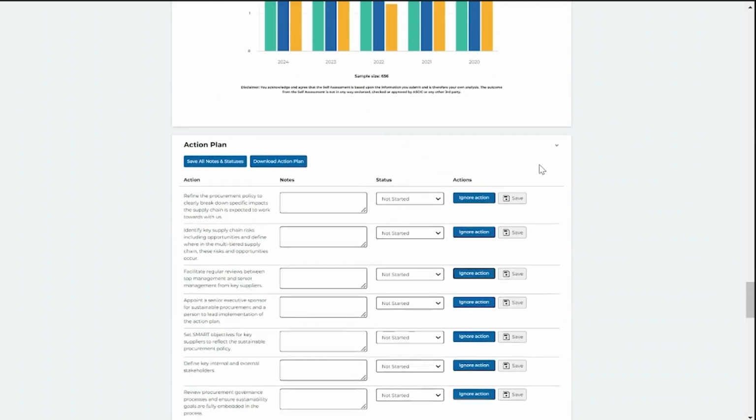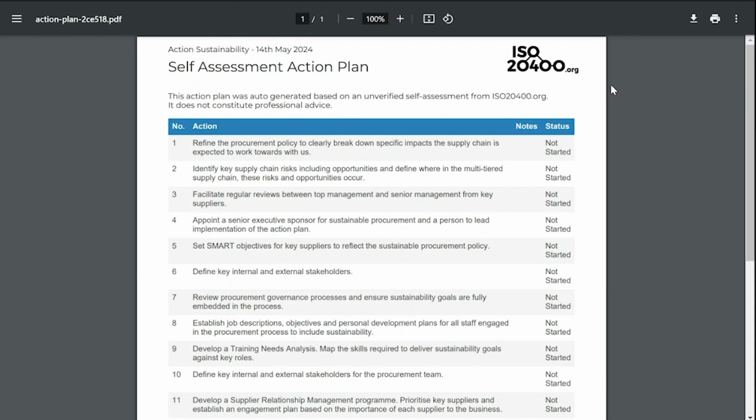The other really interesting thing I can do then is I can download the whole thing as a PDF. So this is the action plan downloaded as a PDF. As you can see, it's dated. It's made very clear that this is part of a self-assessment and that it came from ISO2400.org. It also emphasizes that this is an auto-generated self-assessment based on verified information. So it's not professional advice. It's not based on any sort of an audit. And we need to make that clear, obviously. This is based on where you're telling the system that you're at with your sustainable procurement journey. And then the system will actually provide you with a nice action plan all the way through.